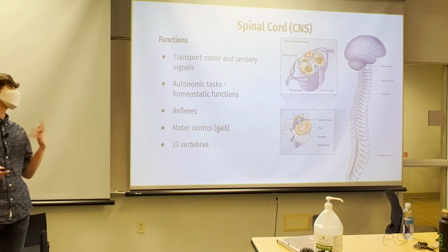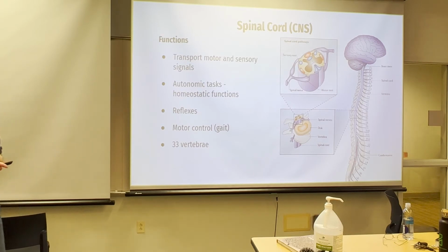And the spinal cord is really good at setting these rhythms. It also does reflexes on its own. Those signals don't get up into the brain until after you've moved.